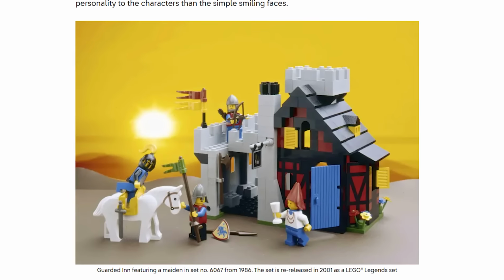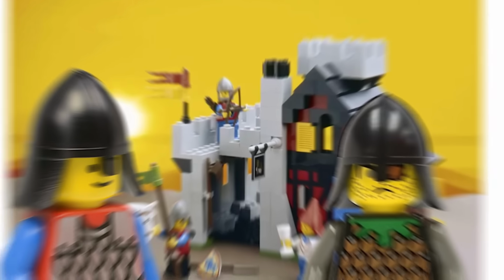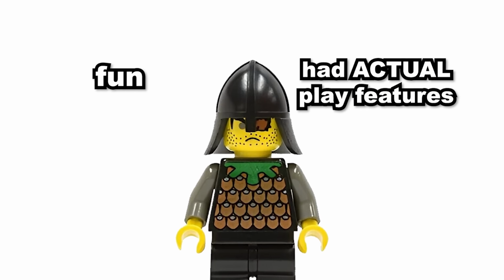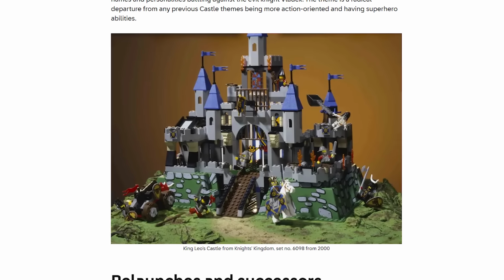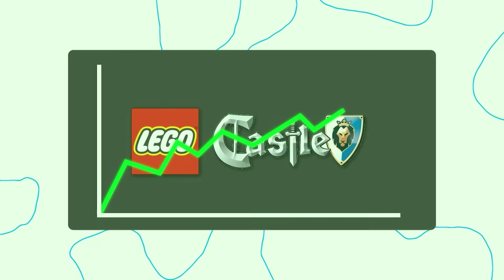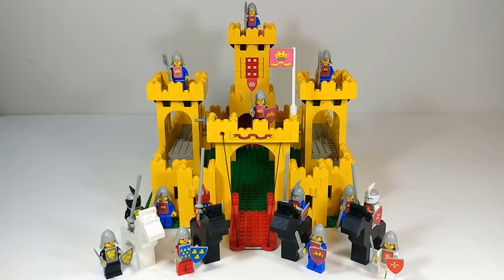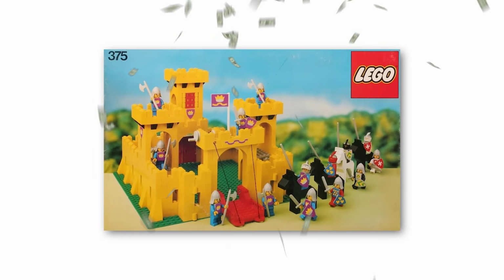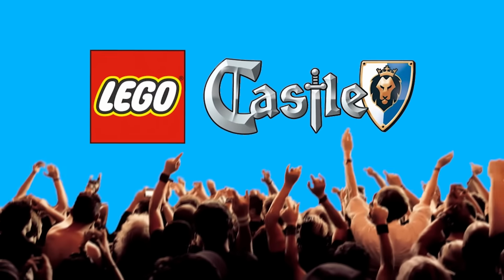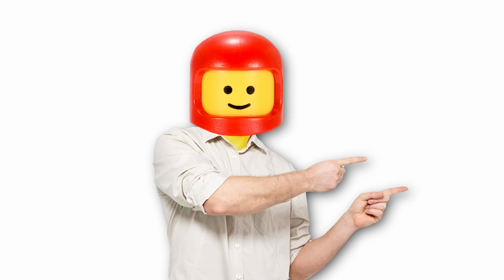The sets were obviously a huge success, but the minifigures were unlike anything people had ever seen before. They were fun, had play features besides movable arms and legs, and best of all, they looked sick. It was the first time LEGO really did something based on fantasy instead of reality. And as a result, Castle is still one of the most popular themes in LEGO, even 47 years later. So of course the first set is not only incredibly sought after, but one of the most expensive LEGO sets on the market. Castle has a special place in every LEGO fan's heart, so I couldn't make a video about loved items and leave it out. I mean, that'd just feel wrong.